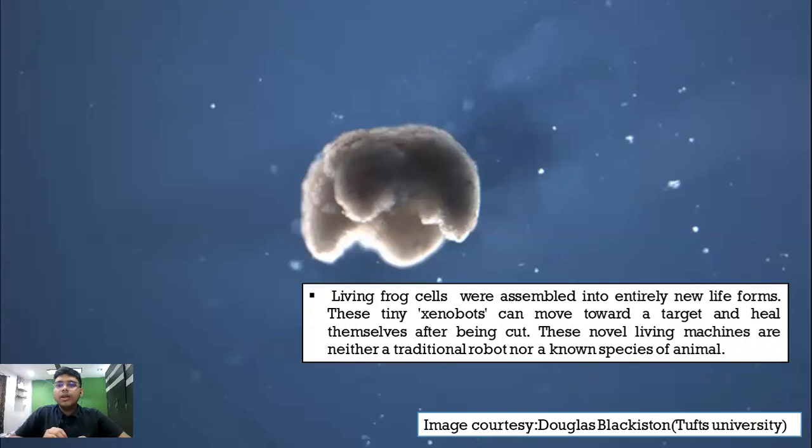They look like a tiny blob of moving pink flesh. Under 1 millimeter in size, they are unlike any other robot, as it's not made up of any plastic or metal, but entirely of organic cellular material. It can move in all directions and it can flip itself.